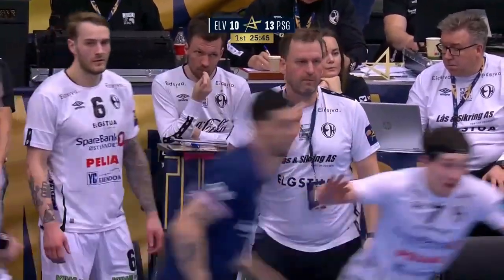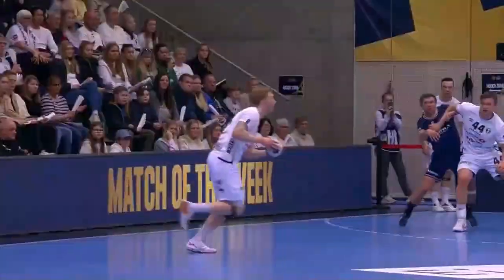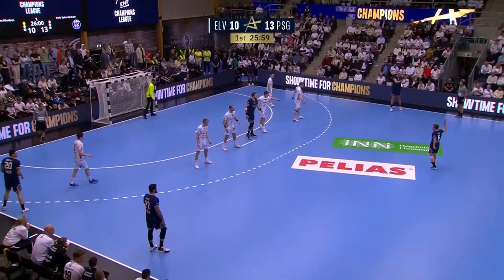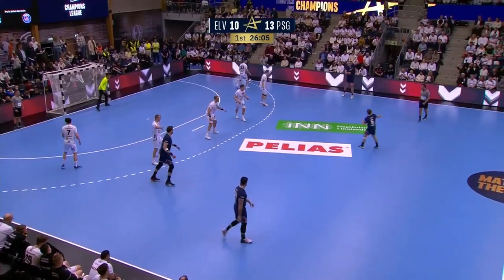Just waiting and waiting and having half an eye on the goal at all times. Kristapans, probably the man who should have looked after him there. And Toft Hansen coming out just a little bit too late. And I was saying you don't want to be shooting down to that bottom right-hand corner, but it worked a treat on that occasion for Erik Johansson.